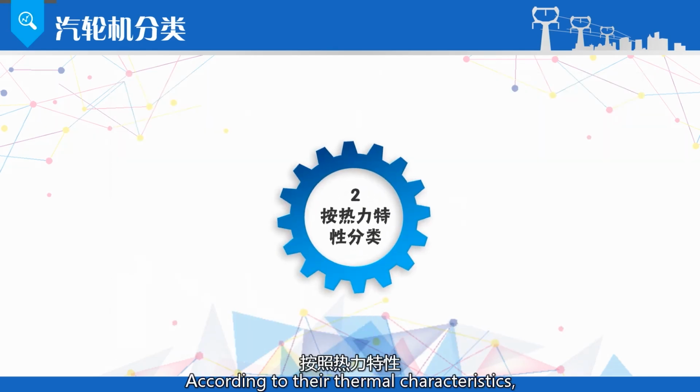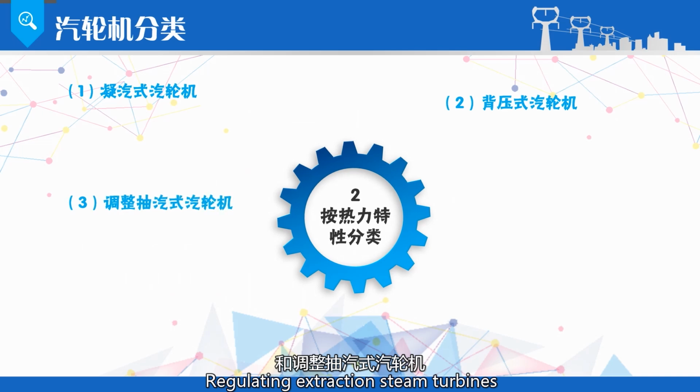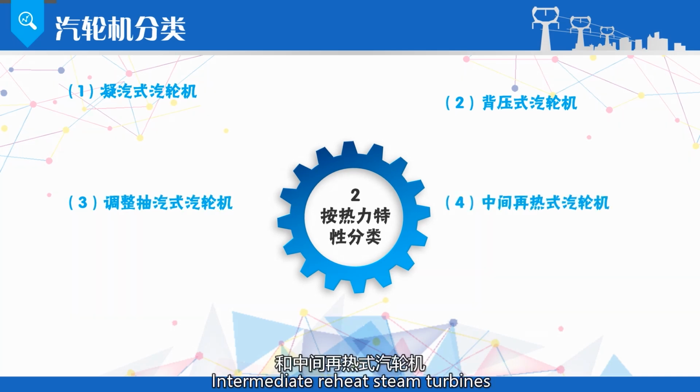Second, according to their thermal characteristics, steam turbines can be classified into condensing steam turbines, back pressure steam turbines, regulating extraction steam turbines, intermediate reheat steam turbines.